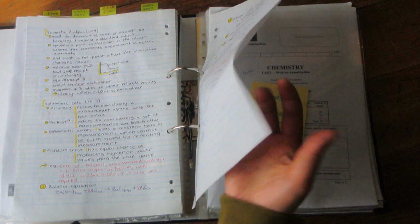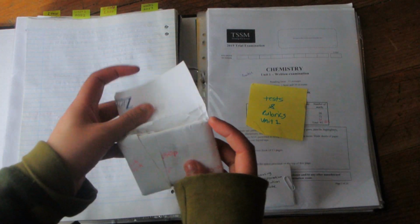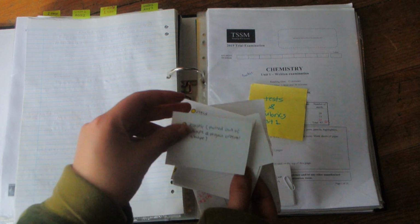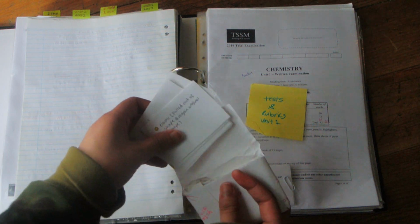I did this actually with quite a lot of my subjects, but mostly it was chemistry and biology, as you can see. But with chemistry, it was the first time I did it. I did it on paper, unlike biology, which I did online. But as you can see, I kind of did use scrap paper, and I basically stuck to that format for the rest of the year, and I did one for every unit.